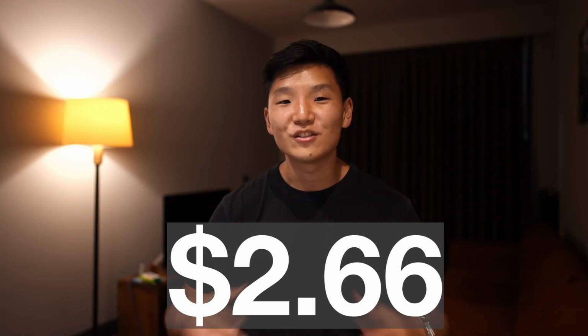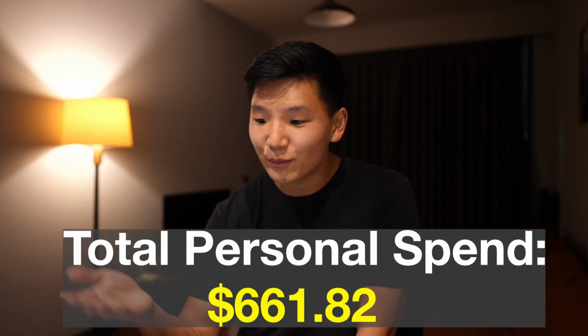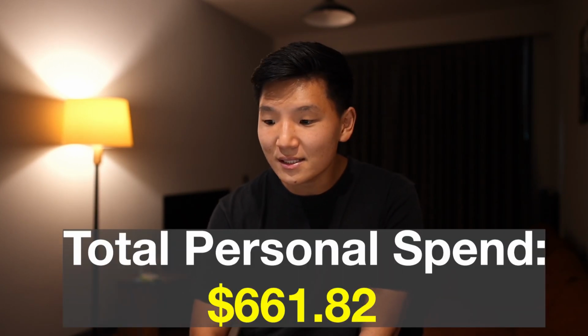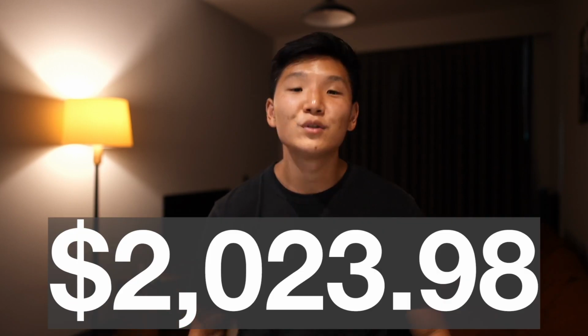So finally, my wife and I decided to walk around the streets of Ia and have some gelato, and that ended up costing me $2.66. And to top it all off, because it was our last night in Ia, my wife and I wanted to get a souvenir that ended up costing us about $3.54. So the grand total for my personal expenses that day was $661.82.